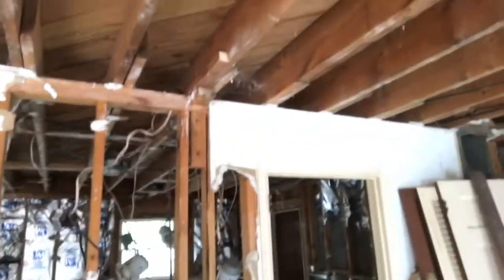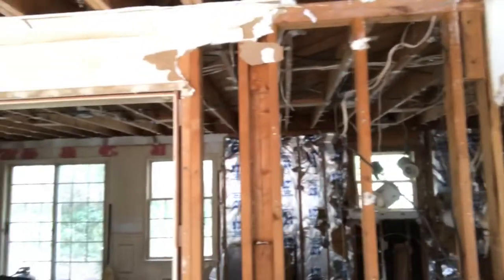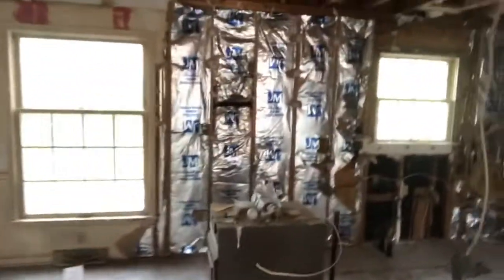A little bit more sheetrock to pull off on this side. And here, this wall right here in the middle is all going away. There's going to be a beam that goes from here all the way across here to carry the load of the floor joists upstairs, so we can open all this up into the kitchen. And as you've seen, the kitchen is gone.